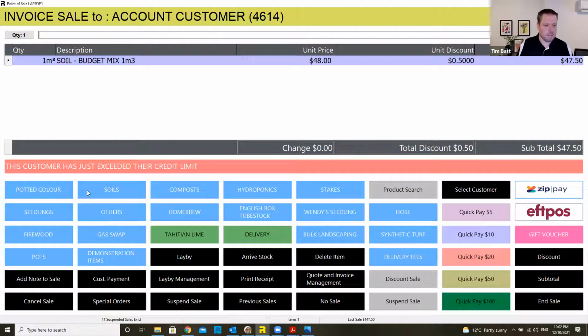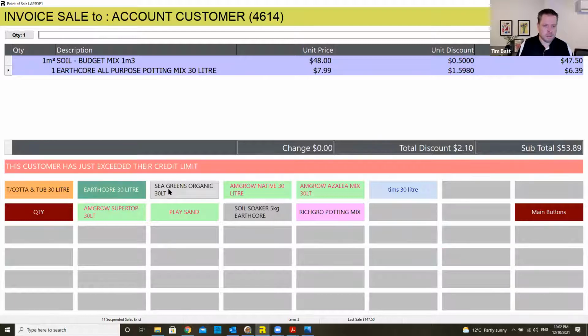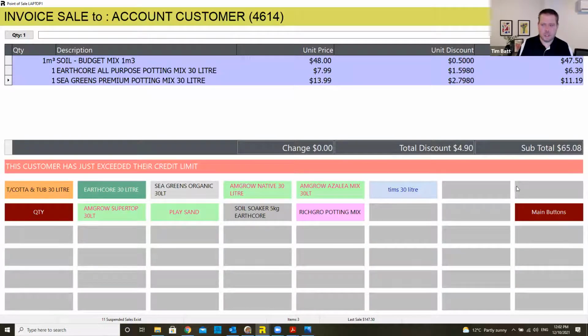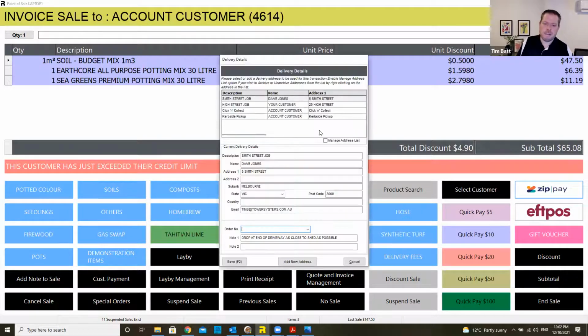I'm going to add a couple of other products to this. I'm going to add potted colour. Actually, sorry, let's go soils. I'll add a couple of those. When I go to finalise this transaction, so again, it's an account sale, when I finish this one off, it gives me a slightly different screen. So it's asking me the delivery details on this.